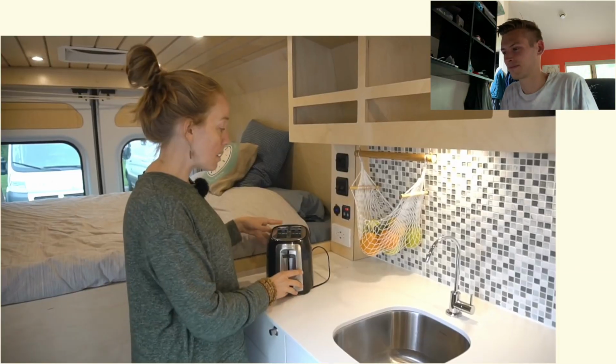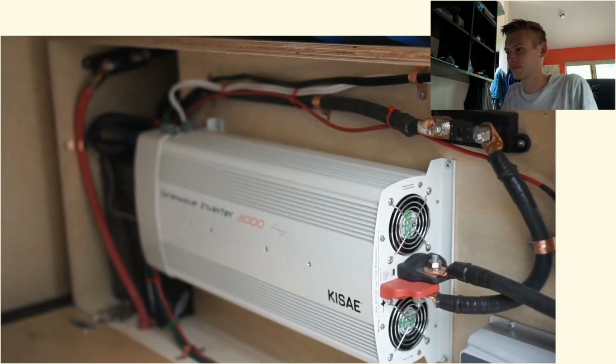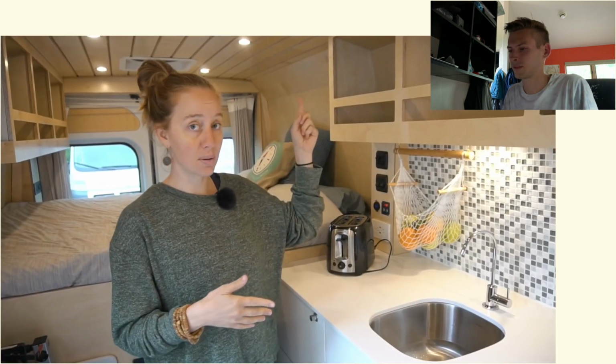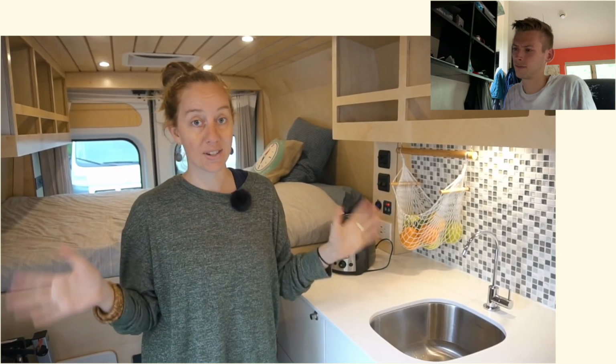So the power for this van, there's a 300-watt solar panel on the roof, there's a 3,000-watt inverter, and there's 2 AGM batteries with a total of 220 amp hours. So they can be charged either with the solar panel on the roof, or they're also hooked up to the alternator. So they're almost always getting charged.